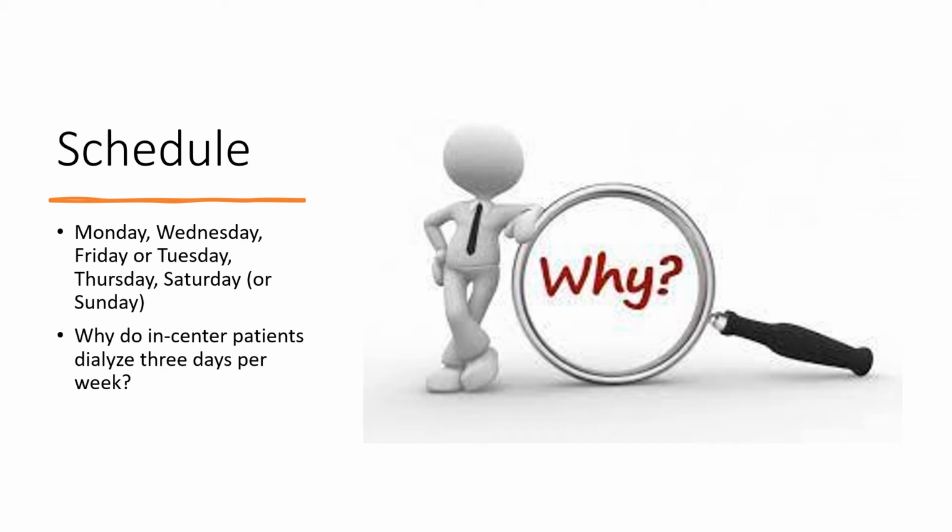But the schedule has problems. For example, the chance of a dialysis patient dying from sudden cardiac death is twice as high after the long weekend. That is, on a Monday for a Monday, Wednesday, Friday patient, or on a Tuesday for a Tuesday, Thursday, Saturday schedule. And of course, kidneys work 24/7, and so more frequent dialysis has theoretical advantages.